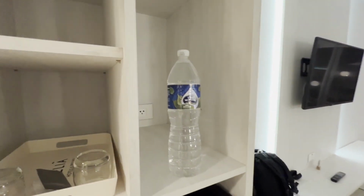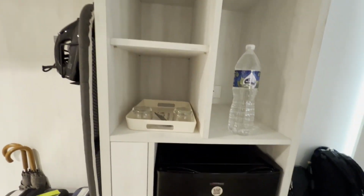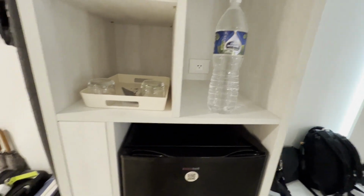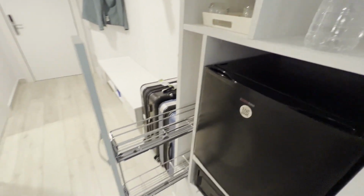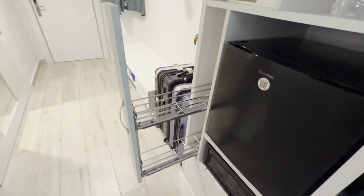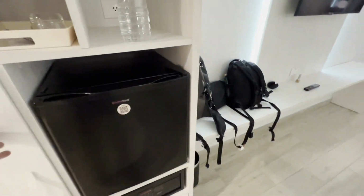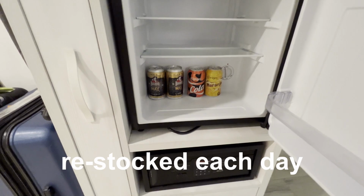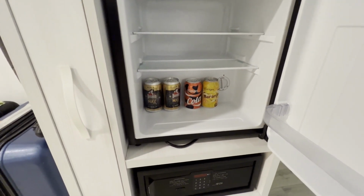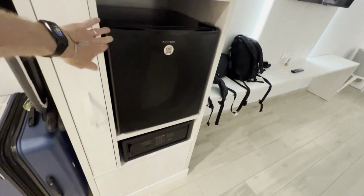Over here, it doesn't do anything. Some more storage space. This is more for kind of food. We got some nice big bottles of water. This thing slides out here, and I'm not sure what this is for. Perhaps wine bottles, I'm not sure. The fridge actually stocked, which is pretty unusual. Some Coke and some beers, which is good.